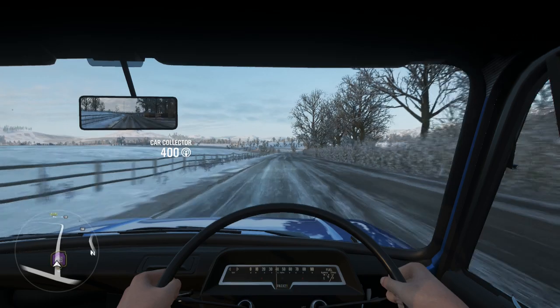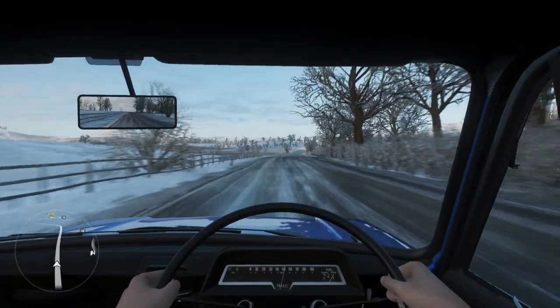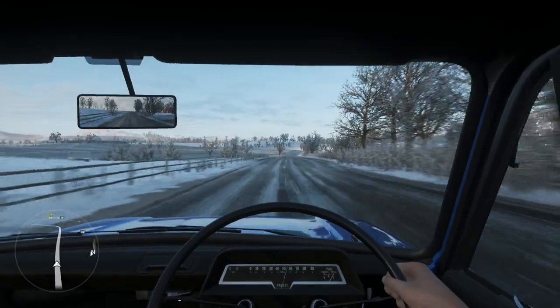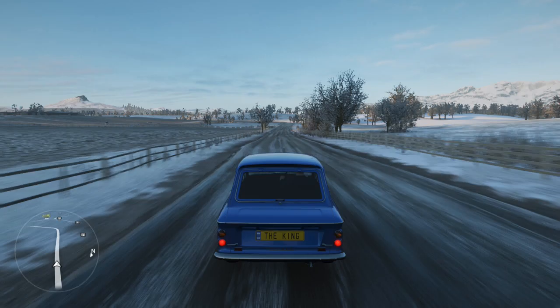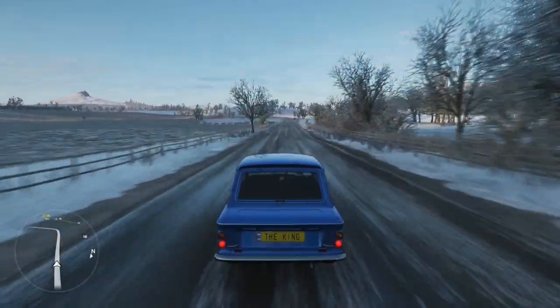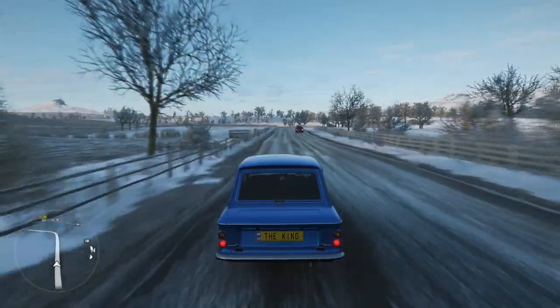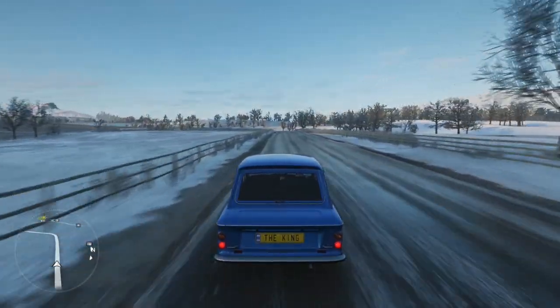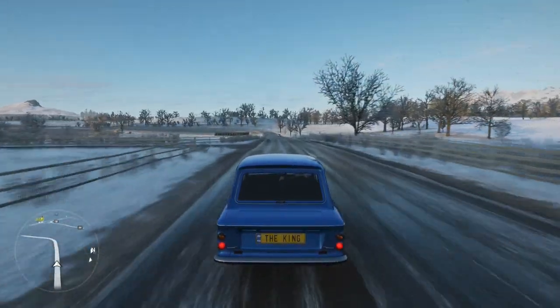Let's jump into first person. There appears to be no rev counter, so we're going to have to guess the engine and the transmission changes. So there's the rev limiter. So yeah, it's not very fast, as expected. It sounds good though. It sounds very period actually.